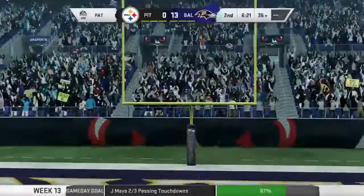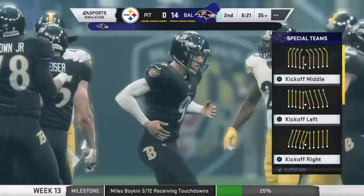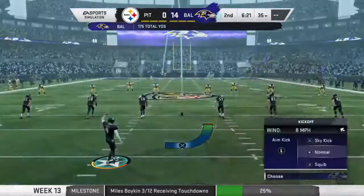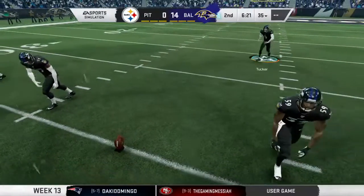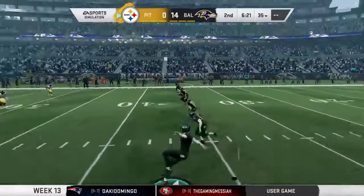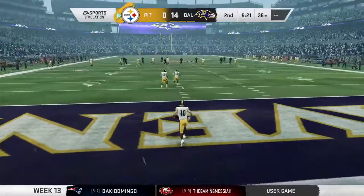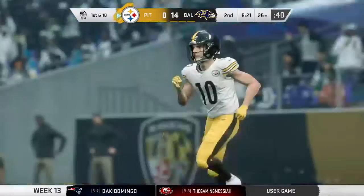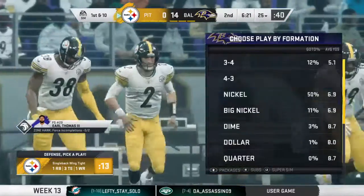And it's good to make it 14-0. A drive that time of 6 plays, and it's capped off by the Baltimore score. Tucker now to kick it away following the touchdown. This is taken about 7 yards deep, and no run back here. This will be a touchback, and it comes out to the 25-yard line.